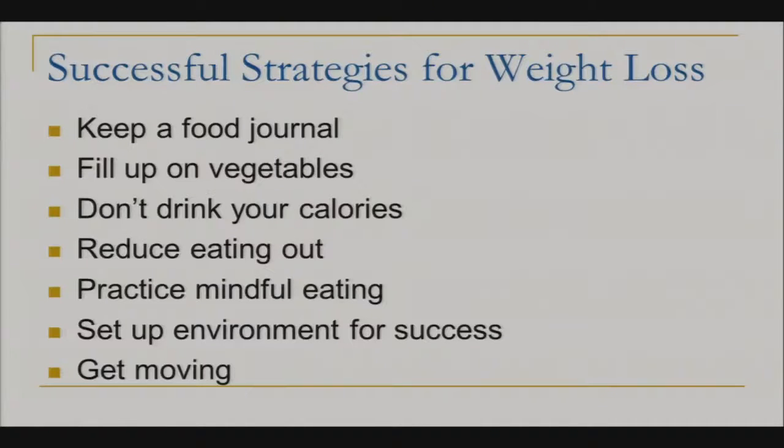Successful strategies for weight loss include keeping a food journal, filling up on vegetables, not drinking your calories, reducing eating out, practicing mindful eating, setting up your environment for success, and of course, physical activity. We are going to talk about each one of these strategies one by one.